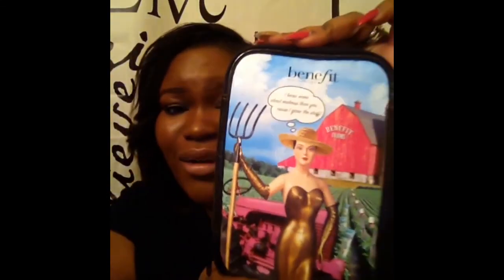And also, since I bought this, guys, they gave me a free makeup bag from Benefit. So cute. I was like, oh, this is so cute. And it basically opens this way. I am feeling this. Can't wait to put this up in my makeup room. This will be decoration. Because as y'all know, I got 200 makeup bags. I don't need another one.